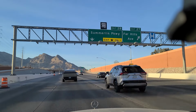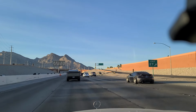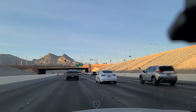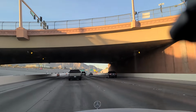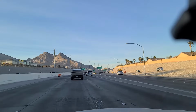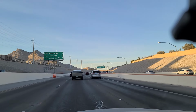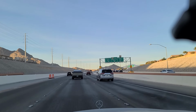So Summerlin Parkway was a genius creation, in my humble opinion. Insofar as the 95 curves north over there at Rainbow and doesn't come out to this side of town, so they decided to build the Summerlin Parkway to bridge the gap between the US 95 and here in Summerlin. And it's genius because it really helps alleviate traffic, and it really helps speed things up out here as well. See the sign there, Lake Mead Boulevard 1 mile, Cheyenne 2, and Lone Mountain 4 miles away.